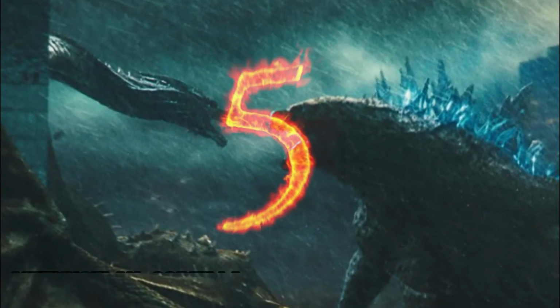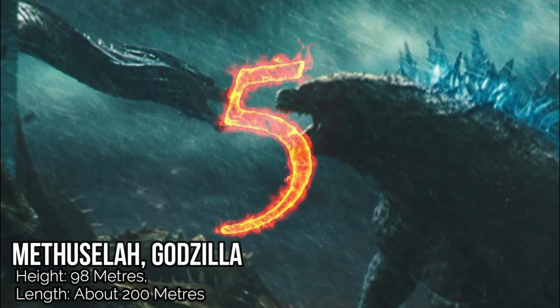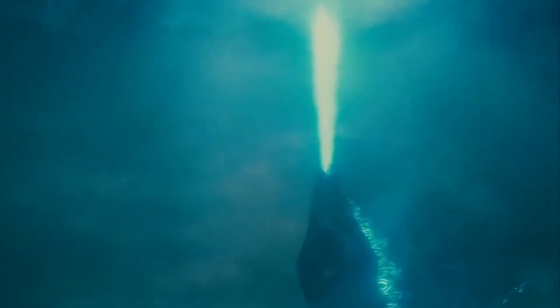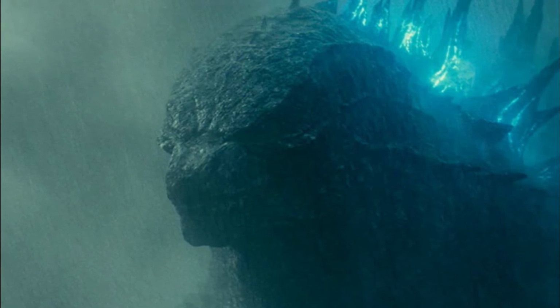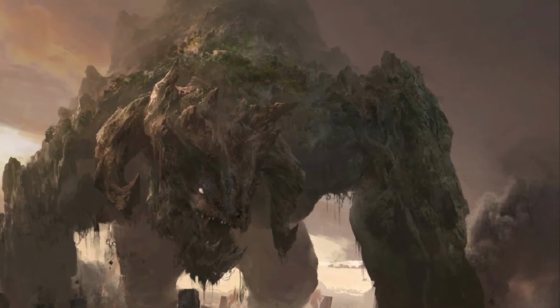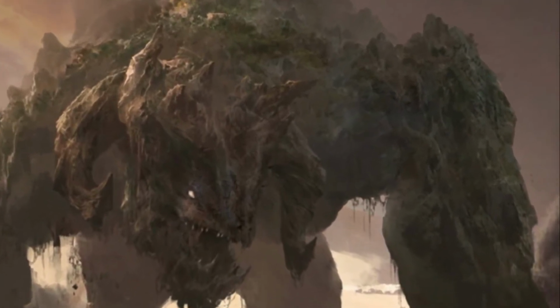Moving up, next we have a titan from the Monsterverse. Number 5, Methuselah, Godzilla, King of the Monsters, height 98 meters, length about 200 meters. So next we have Titanus Methuselah. But wait, it's not the biblical human who lived the longest, but it might still actually be the oldest kaiju, at least if you go by its name. Now, Methuselah is one of the new kaiju, or rather titan, if we go by the Monsterverse nomenclature, and was introduced in Godzilla, King of the Monsters.